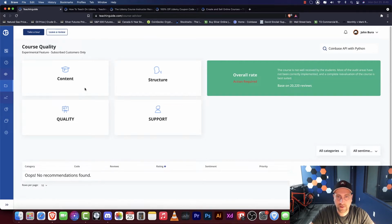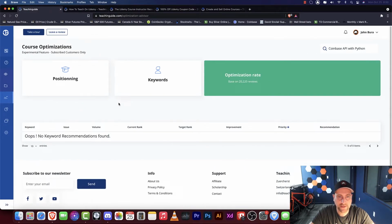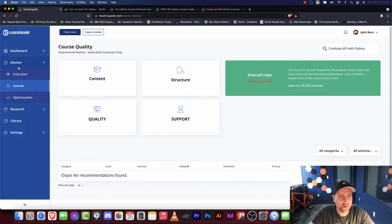But the other thing here, it doesn't look like I have set that up here, but nevertheless, there is an optimization here, and then it says that there's keywords here. This was working off screen. I'm not sure why, but okay, it doesn't matter here. But the advisor section, I guess, needs a little bit of work on the site.